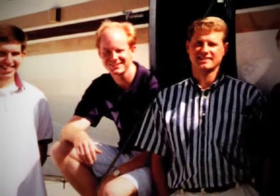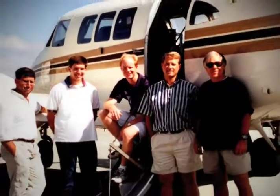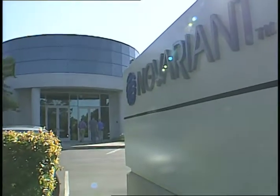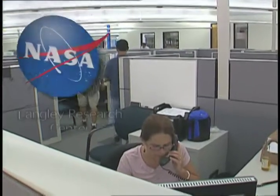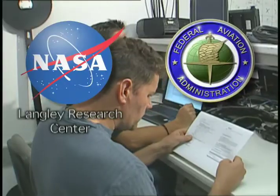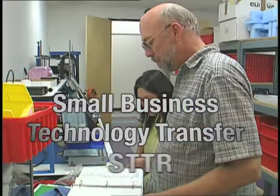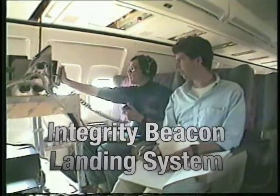While working with NASA, the university team thought their technology probably would have other flight applications and tested it on a small passenger plane. The Stanford researchers formed a company, Integranautics, now known as Novariant Incorporated, and partnered with engineers at NASA's Langley Research Center and the Federal Aviation Administration to develop one of those applications. Through a small business technology transfer, or STTR, contract from Langley, the firm built an integrity beacon landing system capable of landing aircraft.